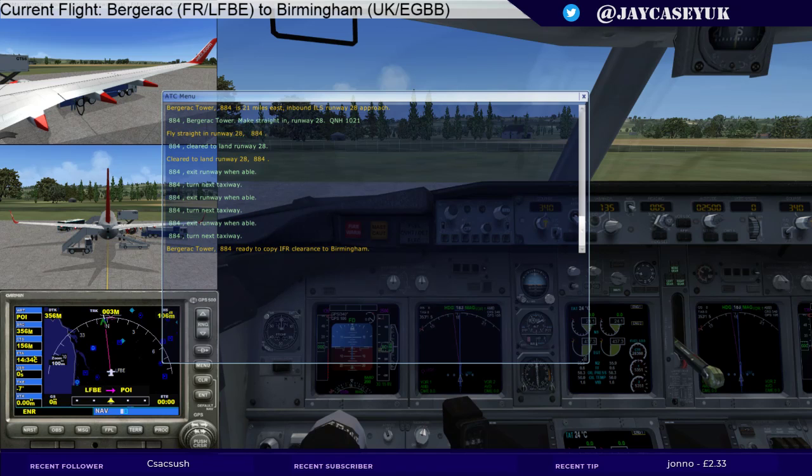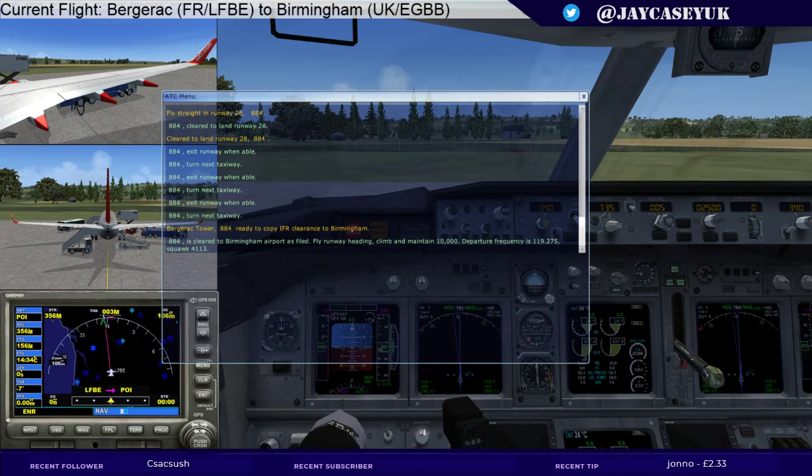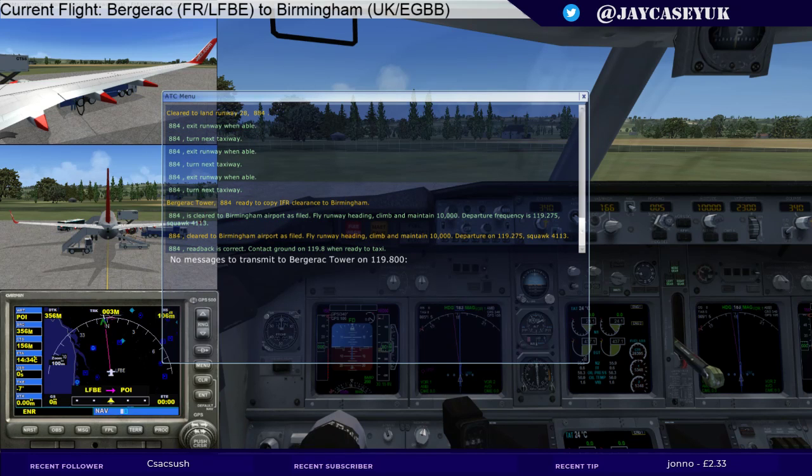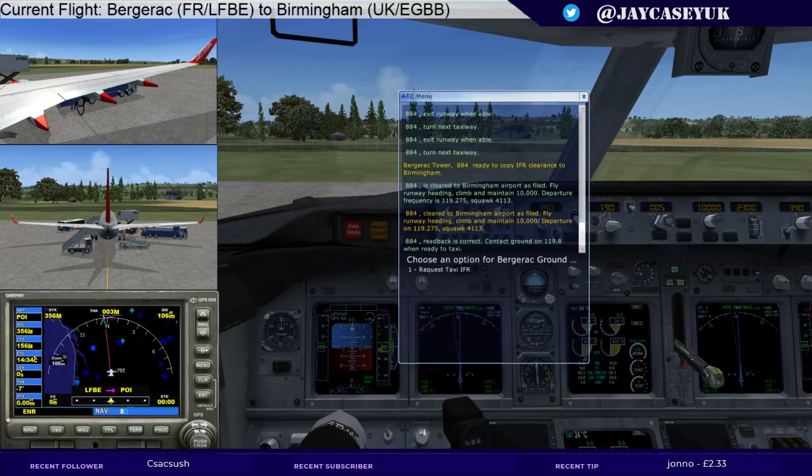Tower 884, ready to copy IFR clearance to Birmingham. 884. That's great, 10,000 feet to start off with, so that's always useful. 10,000, departure frequency is 119.275, squawk 4113. 884, cleared to Birmingham Airport as filed. Fly runway heading, climb and maintain 10,000. Departure at 119.275. Squawk 4113. 884. Readback is correct. Contact ground on 119.8 when ready to taxi.